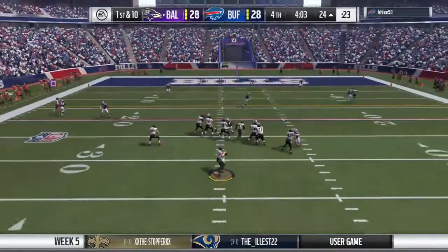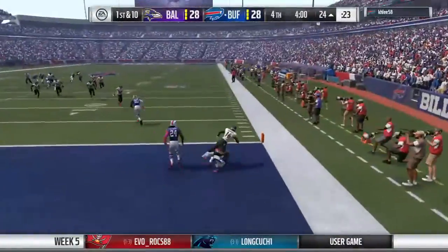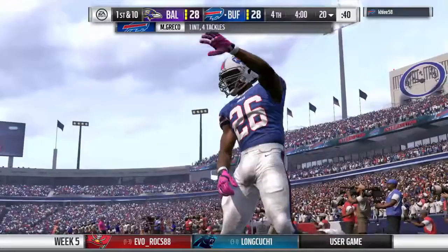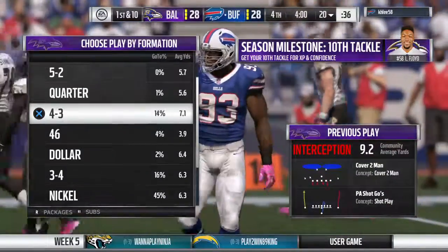They go play action here on first down. And this is going to be intercepted. A great read, and it's picked off. And a big turnover there as his guys will get the football back.